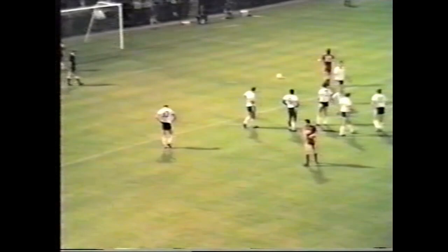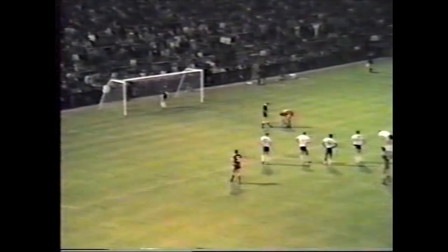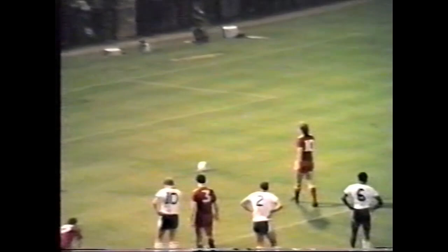Just inside the box. Cottage's tackle, this time a little bit too late there. Here's John Mulby with the chance to put Liverpool two goals in front of the game. And he does so.